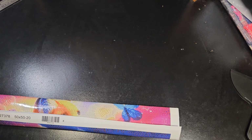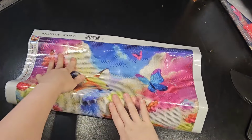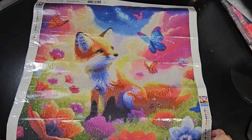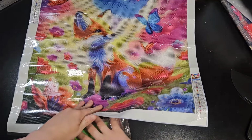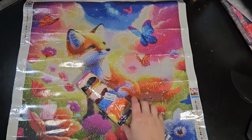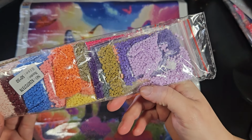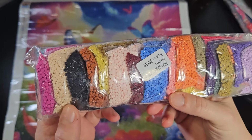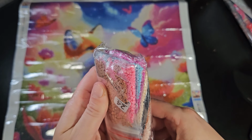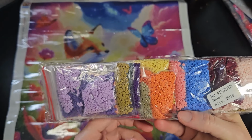There's another big one for ya. Now this one's a 50 by 50. This one is so pretty though. Just a cute, playful fox. Nice summer painting. All the flowers, the butterflies. Look at all that bright, beautiful pastel colors. There's a couple blues, but there's some very pretty pastels in here and some nice colors. That is very pink. Brown, yellow, blue, orange, nice purple, green.